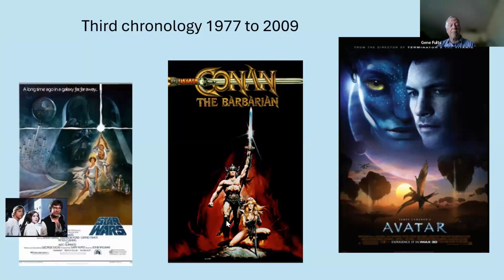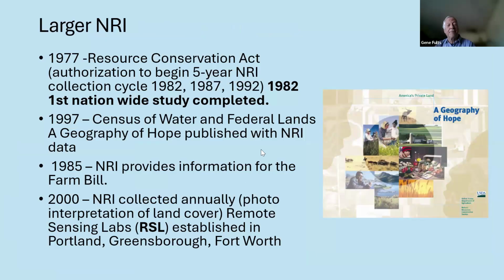Okay, the next time period, you had Star Wars through Conan the Barbarian and Avatar, a little bit more recent information. The larger NRI in 1977 was established by an act of Congress, and they started collecting this land cover information every 5 years. In 1982, I was one of the first years that I started working for SCS at the time, and I got to complete one of those trifold forms, thick paper, that they were going to send off and have scanned. A lot of that NRI information was used in the Farm Bill and other publications.